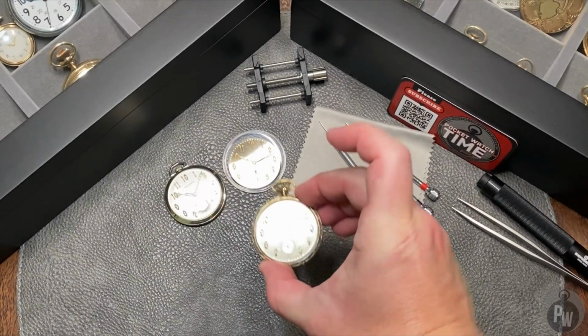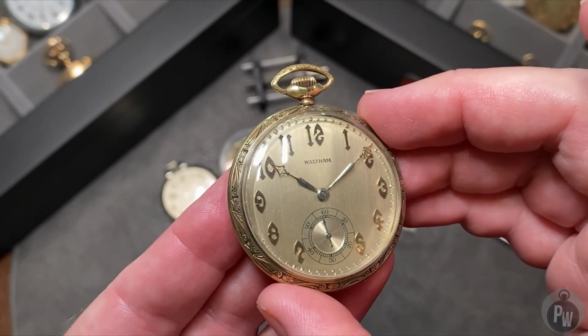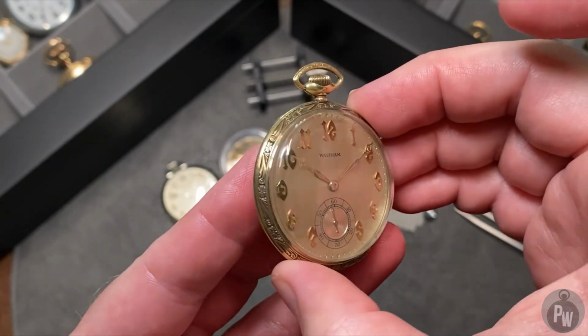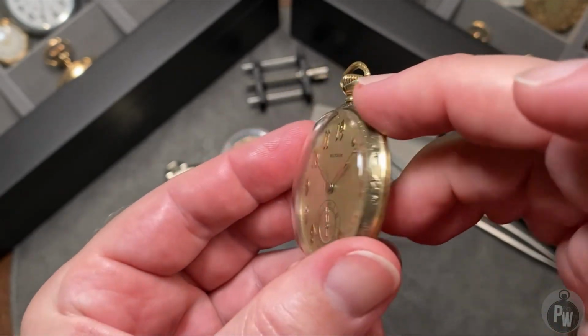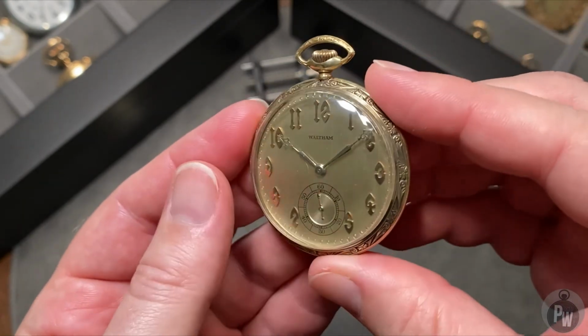I don't think it's a great surprise to tell you that I collect pocket watches. I mean, hey, the name of the channel is called PocketWatchTime. But I will tell you something interesting about collecting pocket watches. Or I guess maybe collecting anything. As time goes by, sometimes instead of falling deeper into love, you actually fall a little bit out of love.